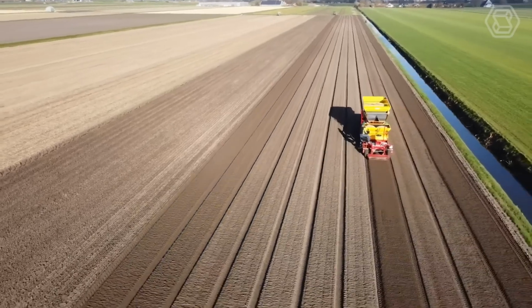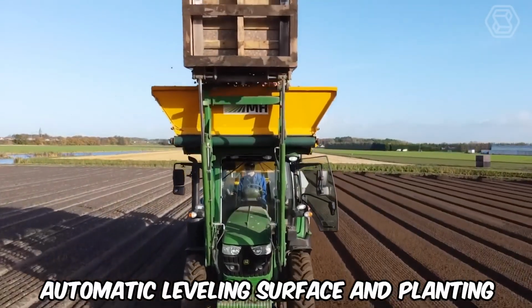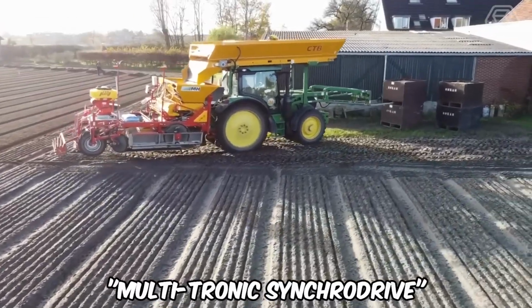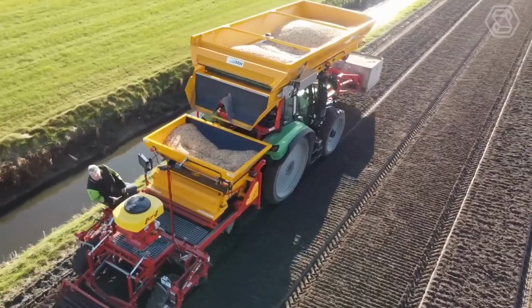The multi-seater has a new planting capacity and virtually every conceivable option. Automatic leveling surface and planting depth adjustment, plant spreading kit, vibrating spreading belt, counting unit with multitronic synchro drive, control, and so on. So the equipment can definitely provide you with planting pleasure for years to come.